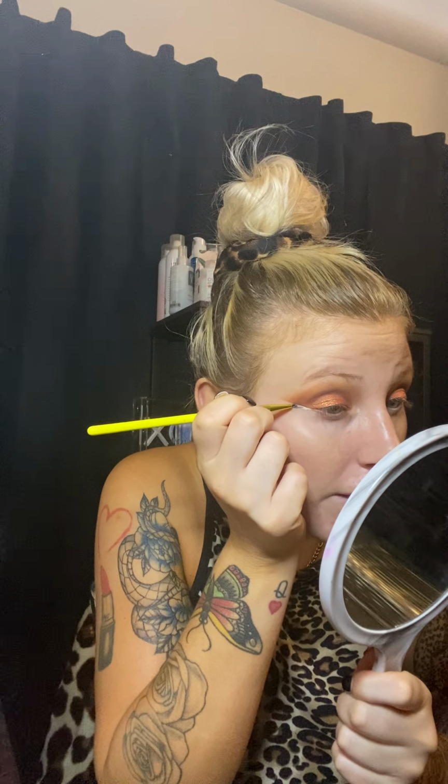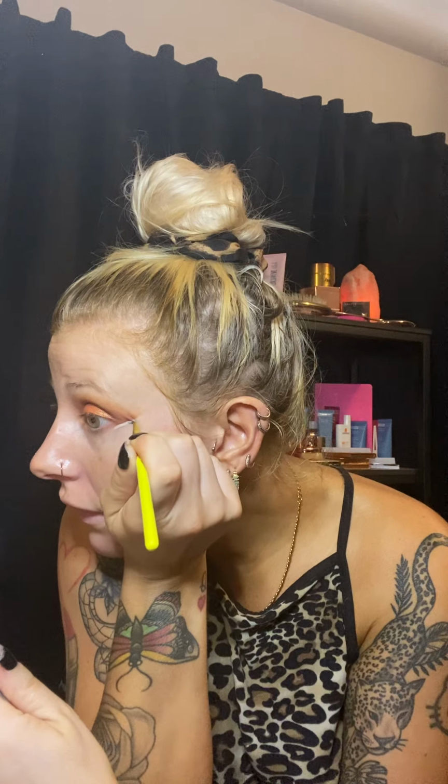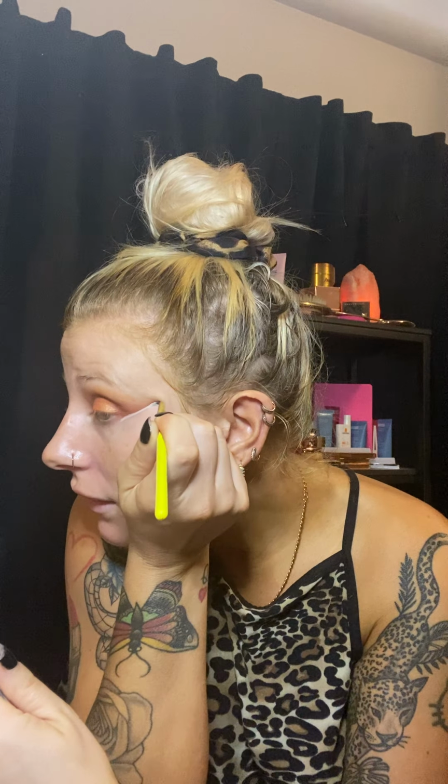So we're just going to begin to take this. Hopefully you guys can see. And we're making a straight line just like that. I do this all the time just to make it look a lot sharper and cleaner. And it really pays off. And this is a pretty thick base, so it definitely stays on, which is good, because it's not going to move.